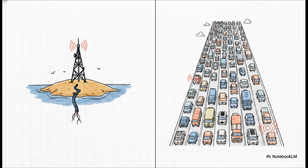Second is network congestion. Think of it exactly like a highway during a massive rush hour evacuation. The road is perfectly intact, but there are literally so many cars packed onto it that no one can actually move forward. The network's limited lanes simply fill up.